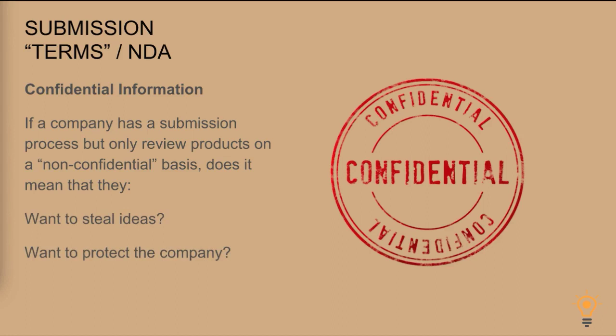Sometimes these NDAs and submission terms look scary, but it's not necessarily about the company warning you in every which way that they want to steal your idea. It's more about, we really want to protect ourselves. So keep that in mind as we move on.